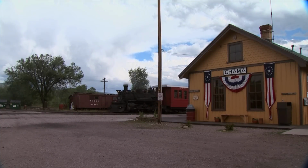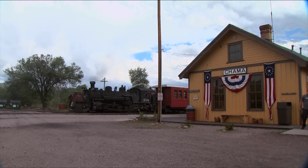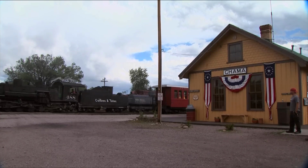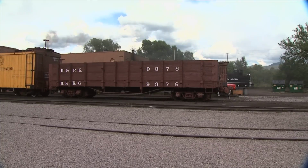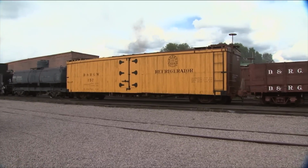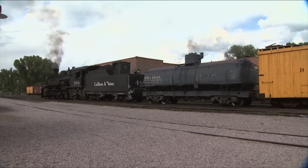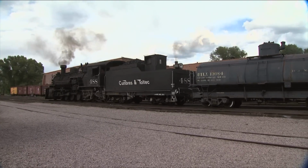Traveling west, we're in Chama, New Mexico, where we'll visit the Cumbres Toltec Scenic Railroad. Like the Strasburg, this line was saved by people who could just not bear to see it go. In this case, a group of people convinced the states of Colorado and New Mexico to buy the line in 1970 after the Denver and Rio Grande Western Railroad abandoned it.